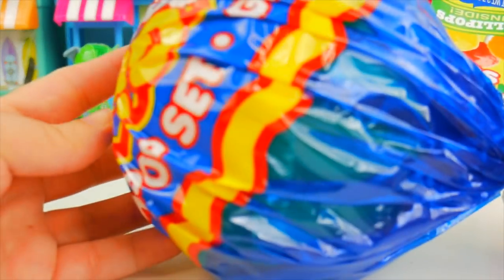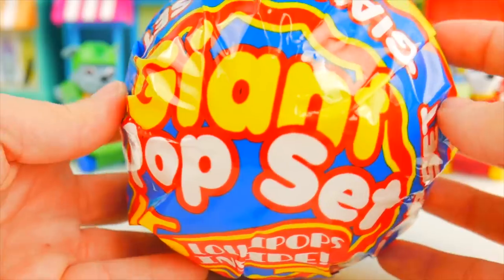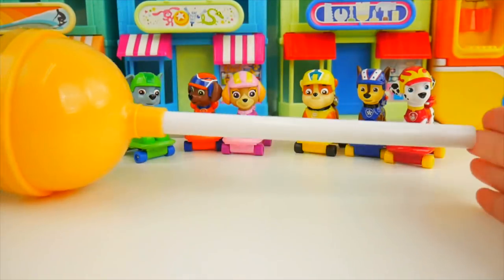Hey pups, I've got something here for you. It's a giant lollipop set. Woo! All right, what do you say we open up this giant lollipop? I'll give it an untwist here and take off our blue wrapper. Hey, everybody, I can still see you. Not that well. Here is our giant lollipop.